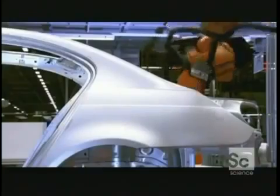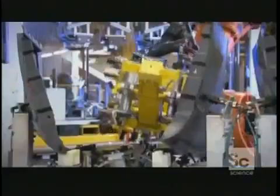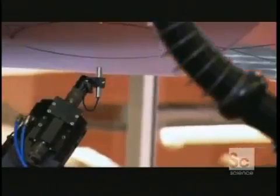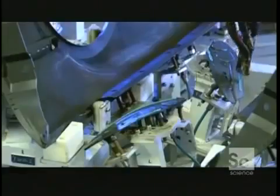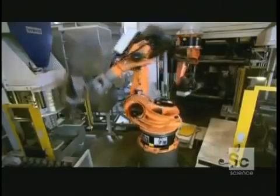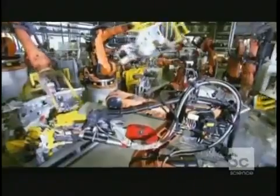But the human worker has one major advantage over a robot. No robotic device can match the extraordinary dexterity of a human hand, which can adapt to handle a variety of complex processes. So the KUKA robots cheat by changing their hands, depending on what job they are performing. Armed with these add-ons, the robot can turn its hand into anything from a welder or drill to a glue gun or screwdriver.